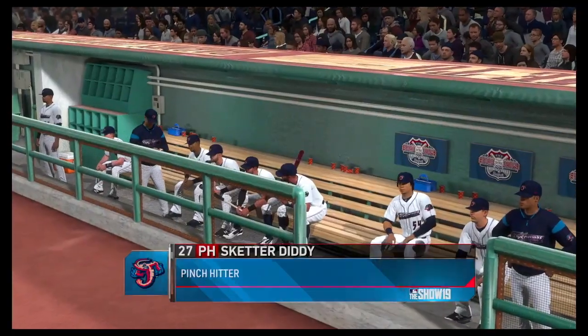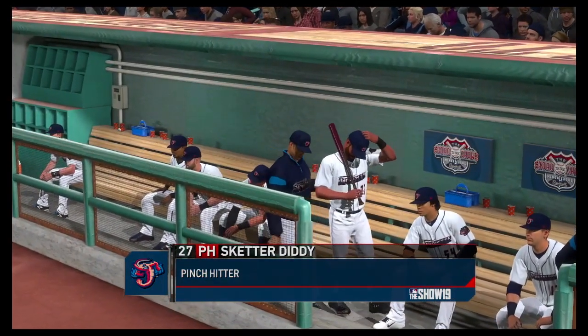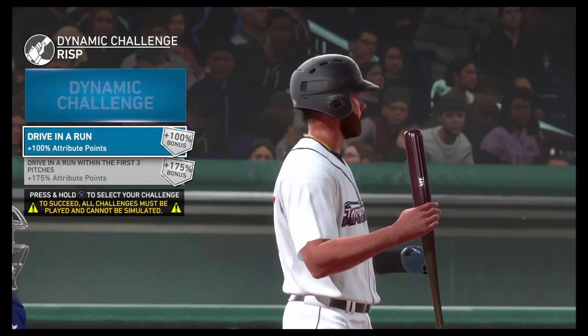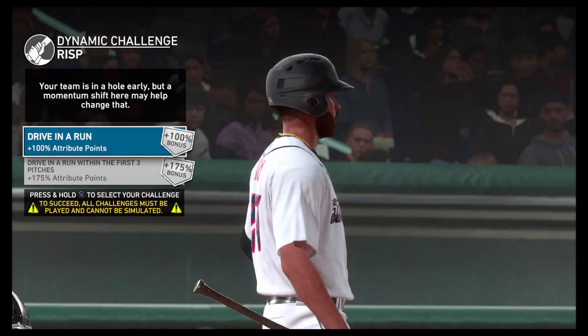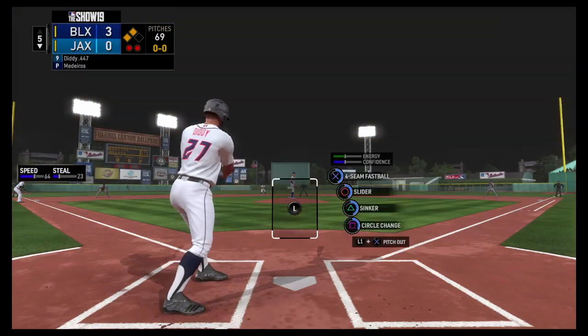So with a couple of men in scoring position and 2 gone, it looks like we'll see a pinch hitter in this spot. Now batting, left fielder, Skeeter Diddy.